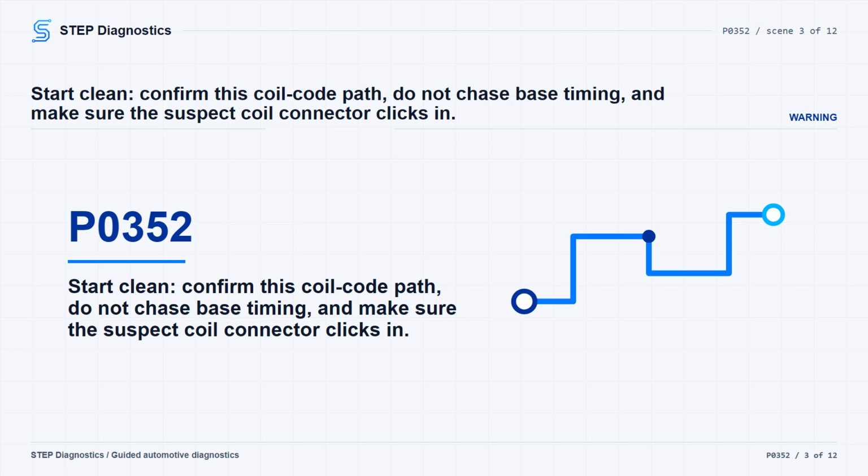Also keep the coil identification straight. Coil letters A through H line up with cylinders 1 through 8. If this P0352 path is present, continue into the coil circuit checks. If you are working a symptom with no code, use this same entry into the circuit checks. If you are outside that situation, do not force this path. Back up and choose the correct symptom-based direction.